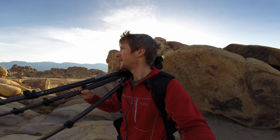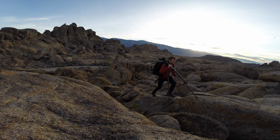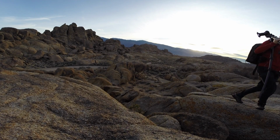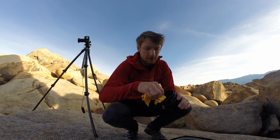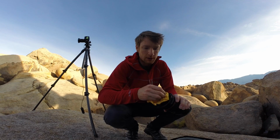Oh God, it's hard work getting around here. This area looks promising. Yeah, definitely. So, I think I've finally found a composition, after jumping over many boulders.